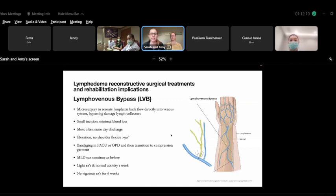So it's very, very small. Our surgeon told me that the sutures she would use to connect the lymph vessel to the vein were the size of a hair. The sutures were the same diameter as a hair. The good thing is that it's a really small incision. There's minimal blood loss. Often in one incision, they can make multiple anastomoses.